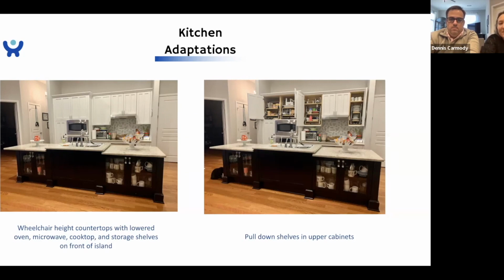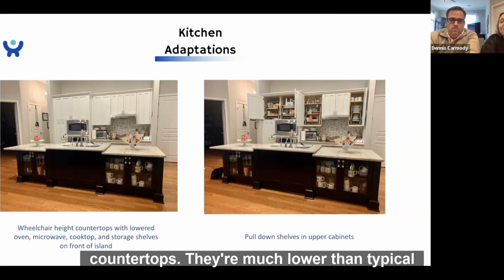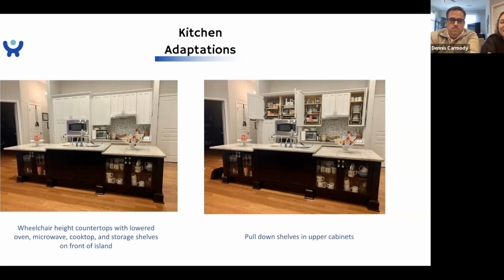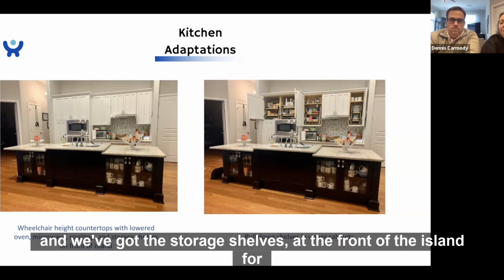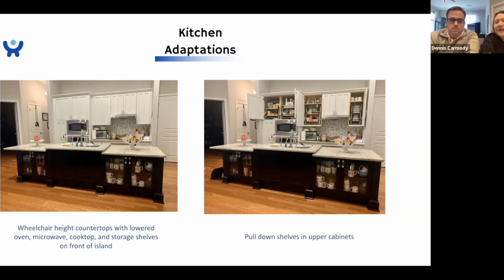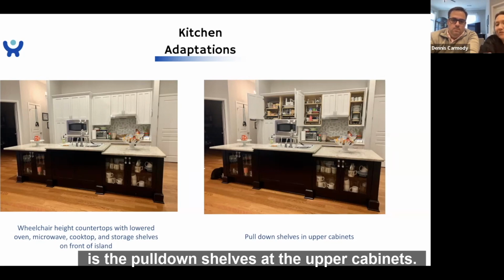And so I made it a priority to save up, and I completely made my kitchen wheelchair accessible to fit my needs. Some of the features are the wheelchair height countertops. They're much lower than typical countertops. We've got a lower oven, microwave, cooktop. Then we've got the storage shelves at the front of the island for our glassware. Yet one of the most useful things for us is the pull-down shelves at the upper cabinets.